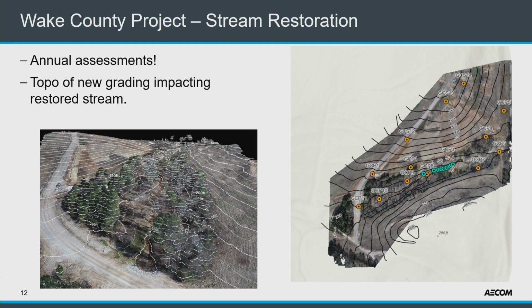You'll see a number of ground control points taken here, as well as checkpoints taken along the river. So while we were out there collecting data, we were also collecting other types of data at the same time, not just what pertained to setting UAS ground control and checkpoints.